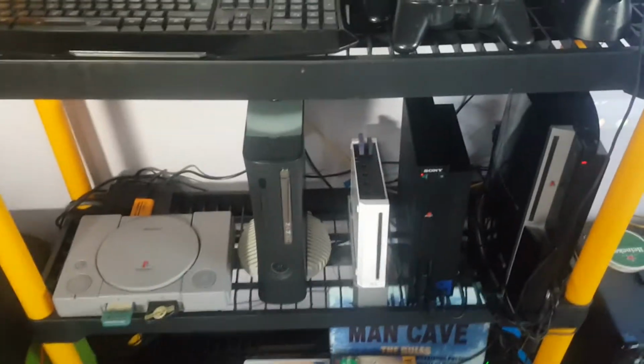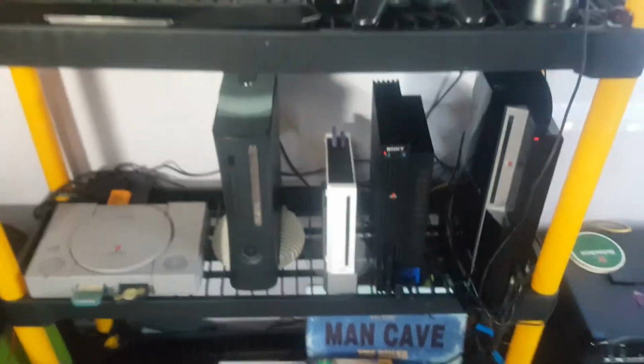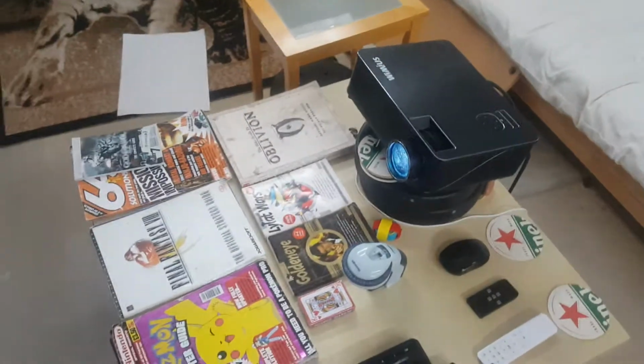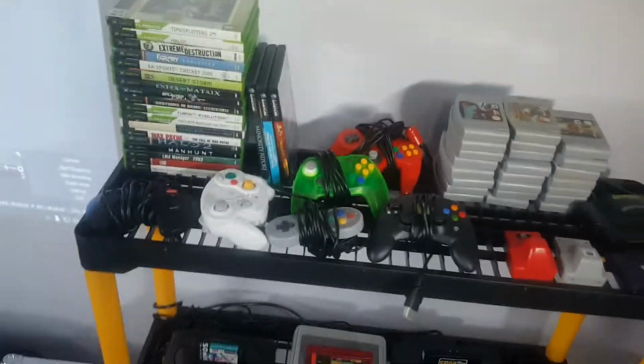And down the bottom we have basically the PlayStation generation, a Wii with full controller ports, which I believe some of them don't have, an Xbox 360, a few games, a couple of amps, the old projector and whatnot, a few guides and books for easy reading, I guess. And then we have this sort of the retro, proper retro side.